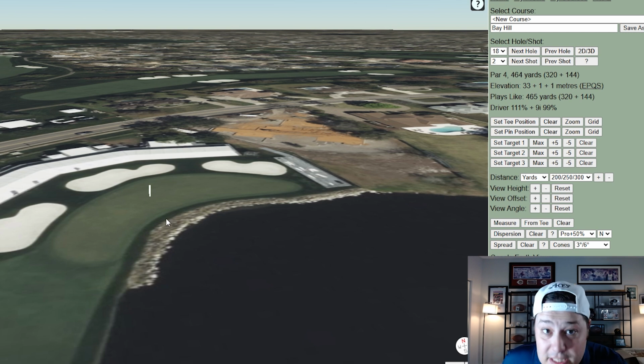So a very difficult finishing hole, and another one of these greens that is extremely narrow, requires the utmost precision to go out there and hit it, and is what you see at a lot of these Arnold Palmer designs.